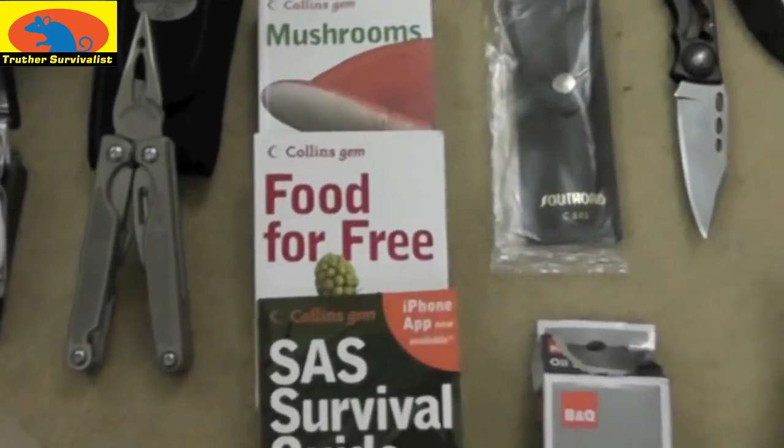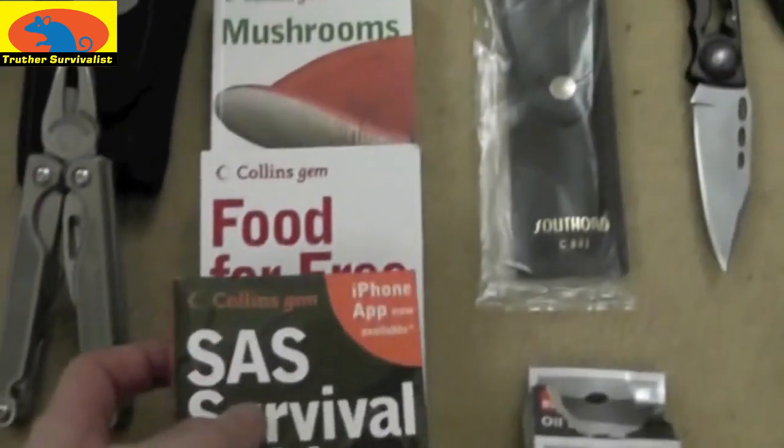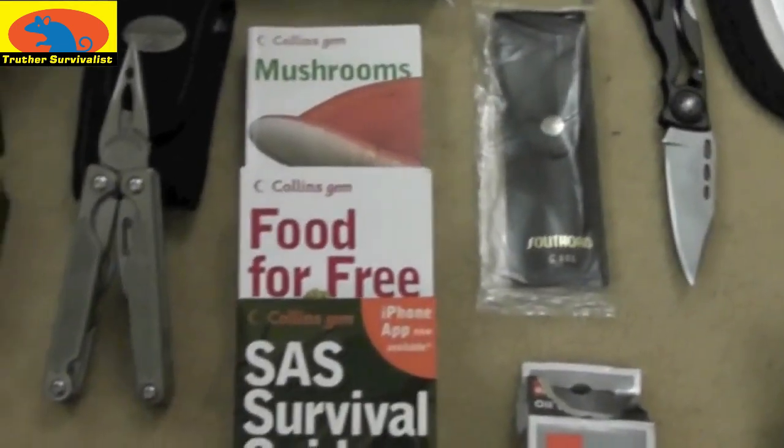I've got three excellent books. These things are so tiny, as you can see, all three of them. So that's really good reading and good as a reference point.